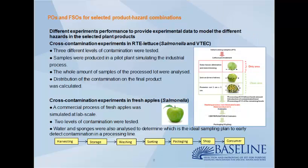Among the different experiments performed, we collect new data about cross-contamination. Two main studies were carried out, one on fresh-cut ready-to-eat lettuce and another one on fresh apples. For the first one, we tried 3 different levels of contamination. The samples were produced in a pilot plant simulating the industrial process, and the whole amount of samples of the process were analyzed. Distribution of the contamination on the final product was then calculated.